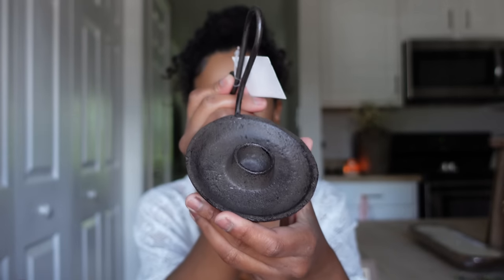It was only $8, but I got a discount because the candles and everything candle related was 50% off, I believe. So yeah, I paid only $4 for this, and I think it's stunning. And like I said, it looks like vintage without actually being vintage, and I love that.